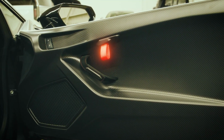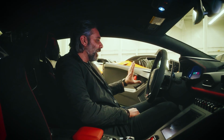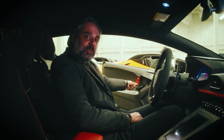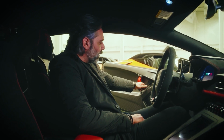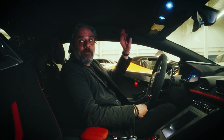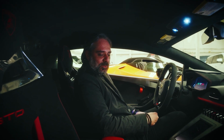So these door grips, there's no door handles anymore. Your door card is all one piece of carbon fiber. This is done in matte. I think it looks really nice. The way that you open your door is you pull this little tether that actuates your door, and the way you close it is just by pulling this door pull right there. That's all done for lightness. Full Alcantara roof liner.